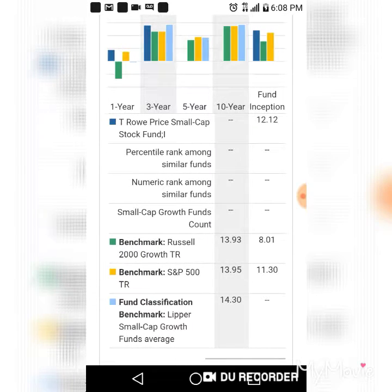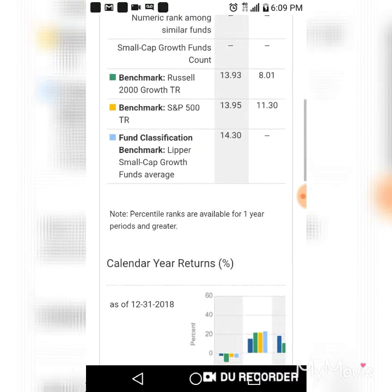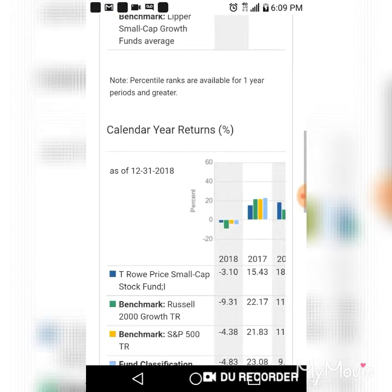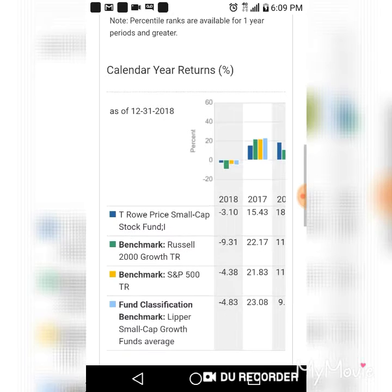This looks like a newer fund, so you won't get any information on the 5 year or the 10 year. But since fund inception, for the last 2-3 years, it looks like small caps have slightly been outperforming the S&P 500, and they've been at least 4 percentage points above the Russell 2000 on average.